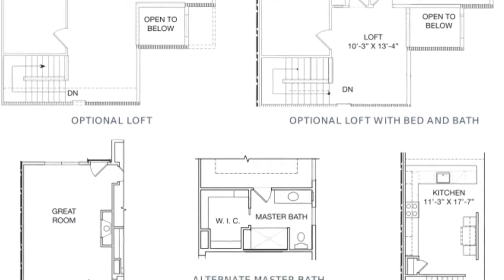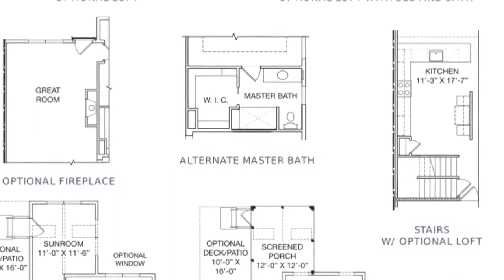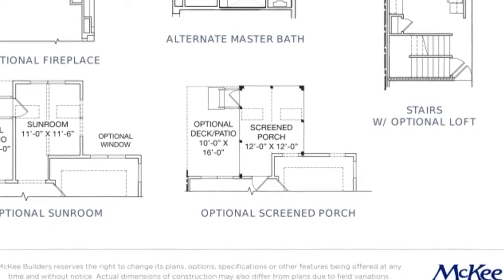The process was easy. I've never bought a new home before. It's always been a resale. There were some changes, and I thought it was going to be more confusing than actually it really was. It's nice to have choices when you're building a home. It's nice to have people who support you. And McKee supported me from the beginning to the end.